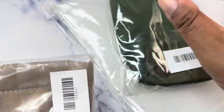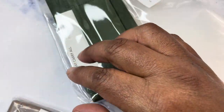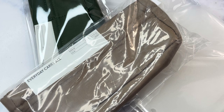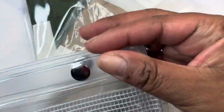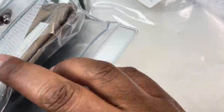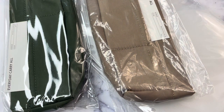I got a couple of these pen cases, one in the, it's called the Everyday Carry-All. I think this is olive, and this is fossil, yeah. So these work really well in here, and you can, you know, swap it out if you want to. You can not put it in there at all.